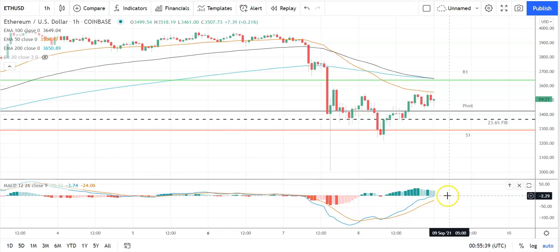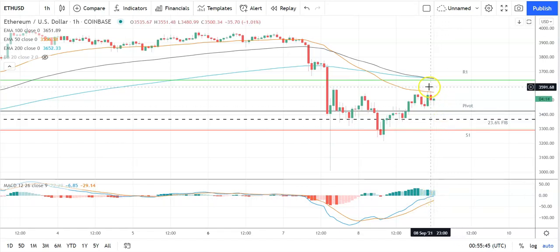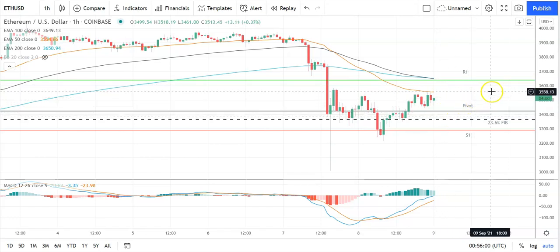Looking at the MACDs, slight narrowing of the bullish histograms at the turn of the day, but no signs of a bearish cross, so keep an eye on that. On the EMAs, however, that's a bearish signal, 50 pulling back from the 100 and the 200, with the 100 closing in on the 200 with a possible bearish cross coming up, so keep an eye on that. So key would be to avoid the pivot at 3426, break back through to 3600 levels to bring resistance levels into play. Failure to do that and support levels will be in play.